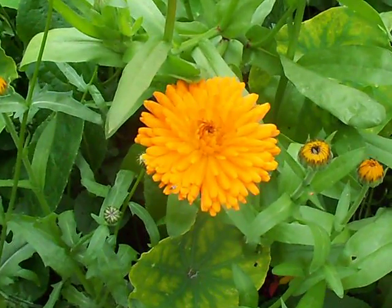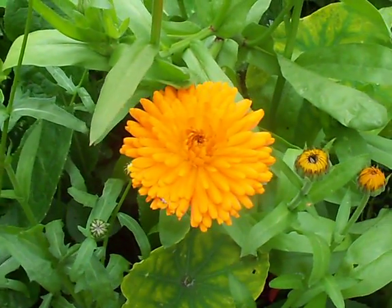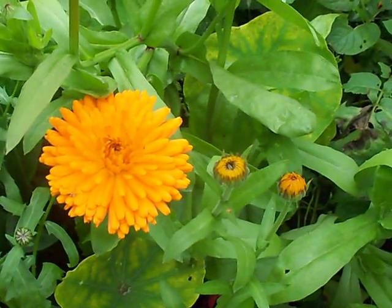Anyway, that's how my garden's looking in September. What about you? How's your garden?